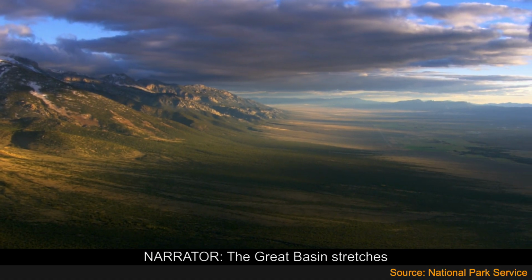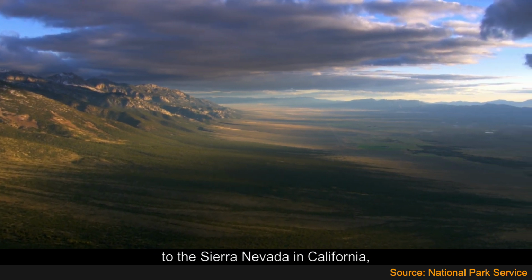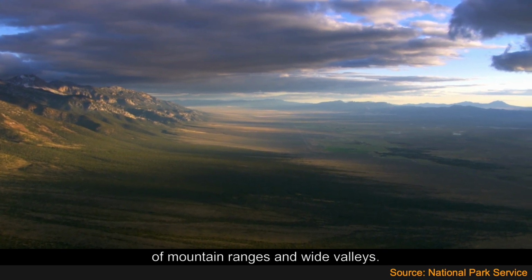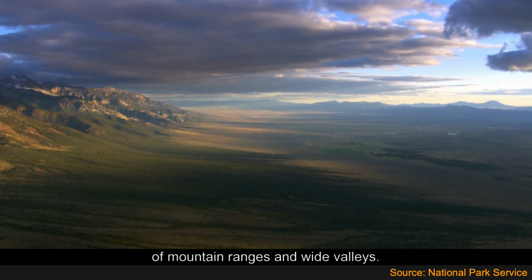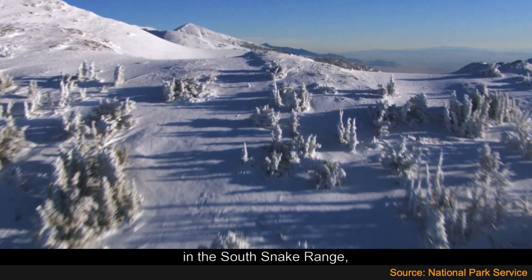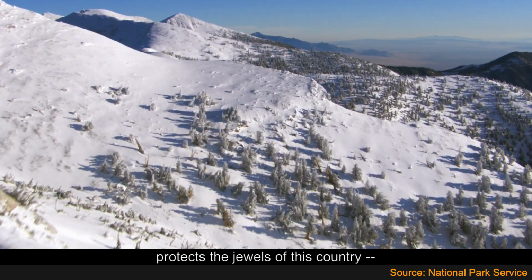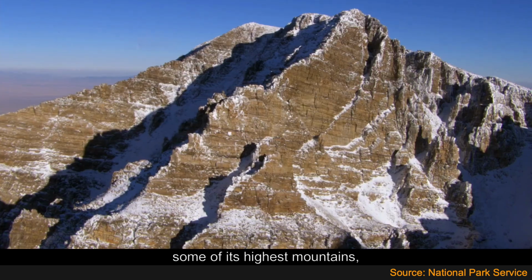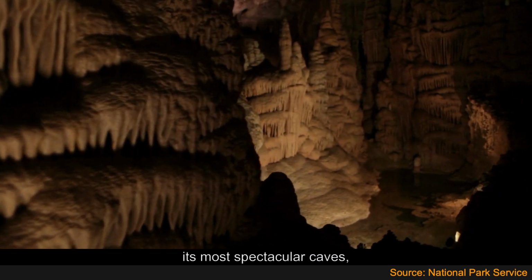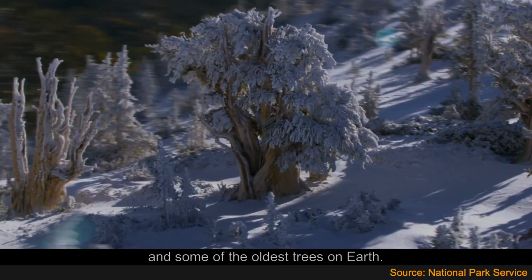The Great Basin stretches from Utah's Wasatch Mountains to the Sierra Nevada in California, in one endless reach of mountain ranges and wide valleys. At the center of this immense region, in the South Snake Range, Great Basin National Park protects the jewels of this country. Some of its highest mountains, its most spectacular caves, and some of the oldest trees on Earth.